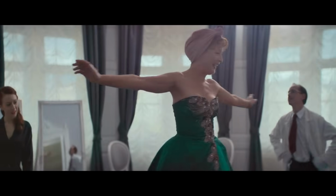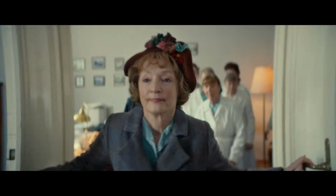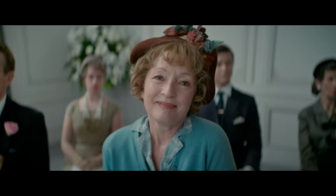Favourite part of playing her is when she gets to really dress up, because that's what's propelling her through the story. The end game is to get this Christian Dior dress.